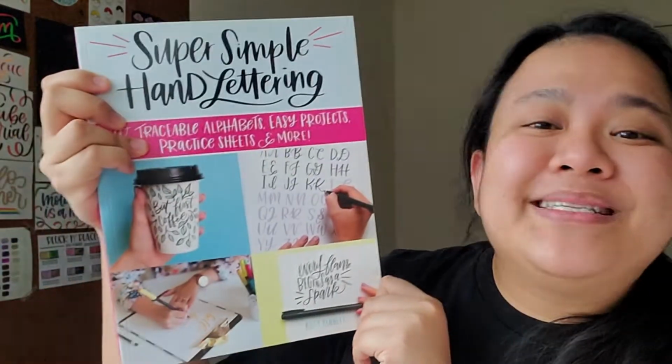And it is really very useful if you want to practice using small brush pens especially. And also if you're figuring out what your style is, you can use this book to practice all different styles and find the ones that you like the most. So this one I would recommend to people who are just learning or are new to lettering. It's the Super Simple Hand Lettering book.